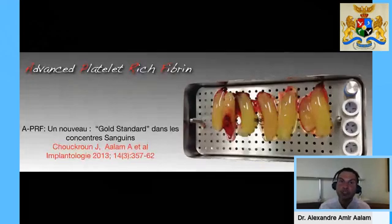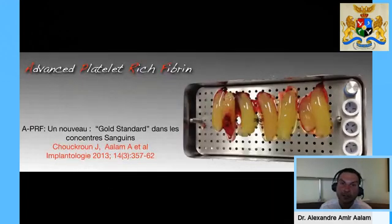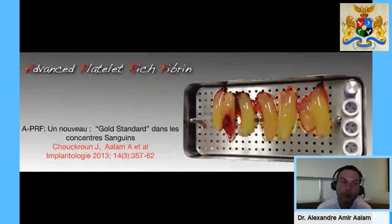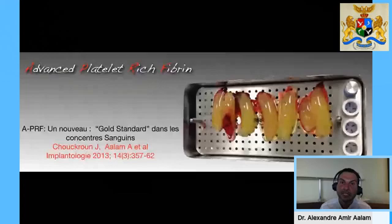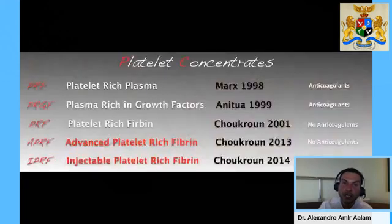And from that moment, we started a collaboration and started utilizing PRF, and that was actually the first generation of A-PRF Plus that came into the market in 2013, and the publication that we put out there with the utilization of this technique, with the concept and hypothesis of regeneration around attachment and teeth.